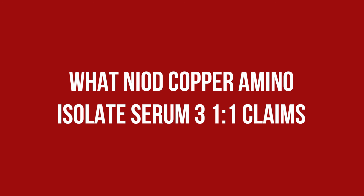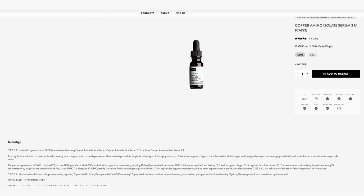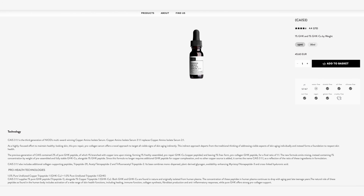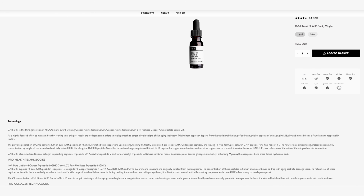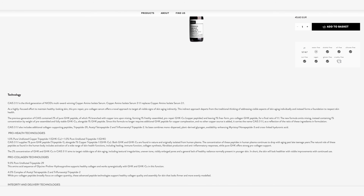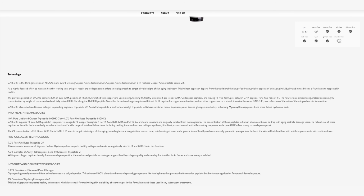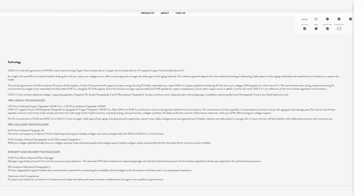As a highly focused effort to maintain healthy-looking skin, this pro-repair, pro-collagen serum offers a novel approach to target all visible signs of skin aging indirectly. This indirect approach departs from traditional thinking of addressing visible aspects of skin aging individually and instead forms a foundation to respect skin's health. Just like The Ordinary Buffet plus Copper Peptides, NIOD's version is blue and has a faint metallic scent. It feels very light and watery though and absorbs quickly upon application.